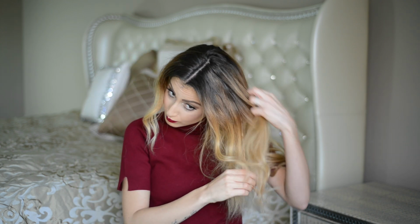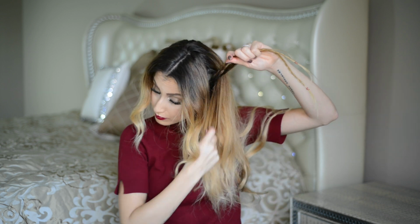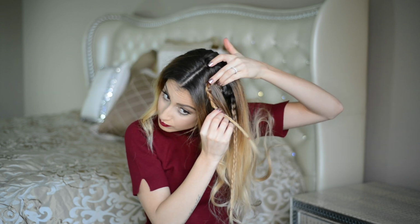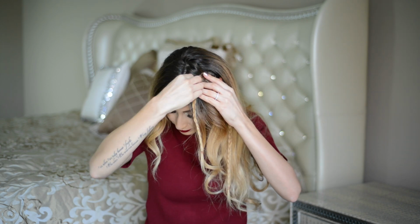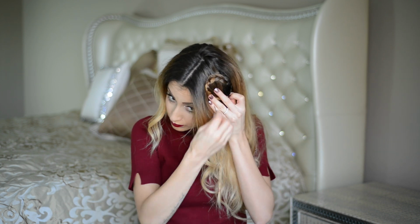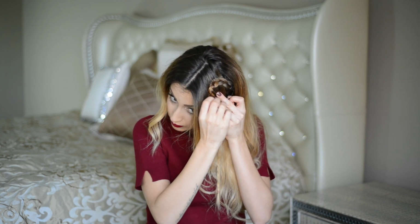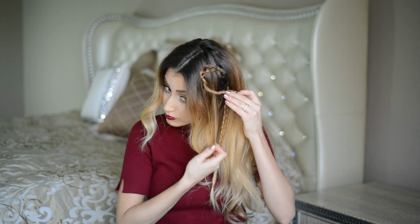So now that I have my 2 3-strand braids, I'm unclipping that hair that I clipped away in the beginning and pulling through these 2 braids in the center of that hair. Then I'm taking one braid at a time and I'm kind of molding them into a shape of the heart. So the braid that is closest to my face, that's going to be one half of the heart, and the braid that is the farthest away from my face will be the second half of the heart.